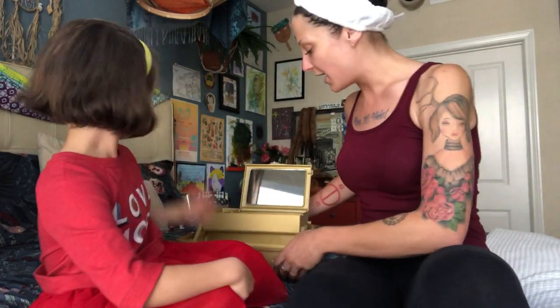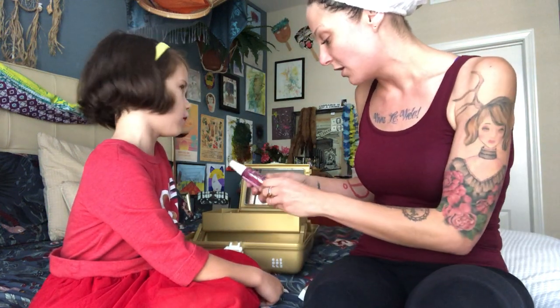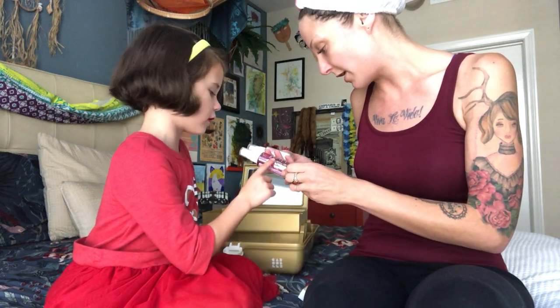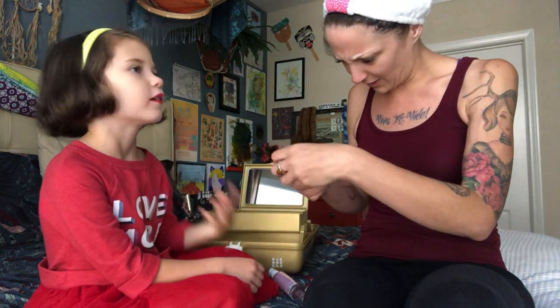So I went and did a little bit of an all-natural makeup haul and got rid of all my old makeup. So I'm literally starting from scratch. This is afterwards. This stuff is primer. I think we put this on our face first. I think it goes all over our face.